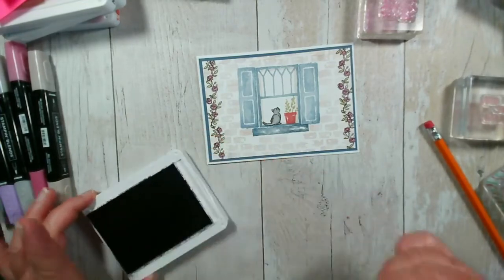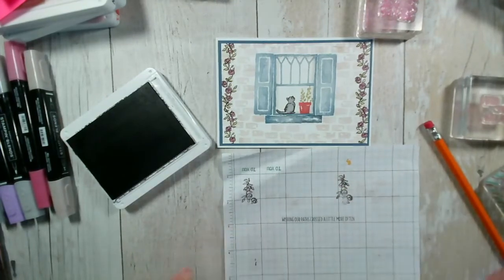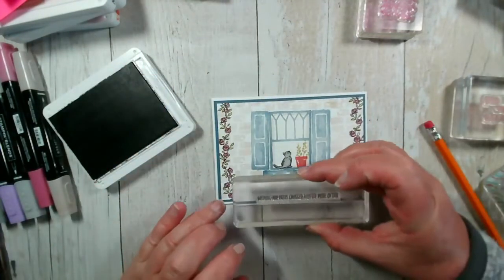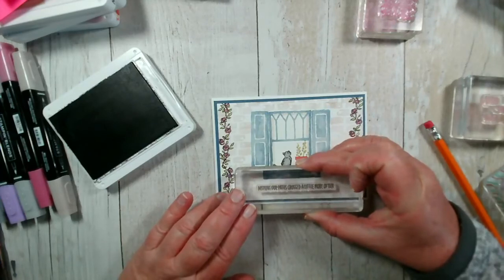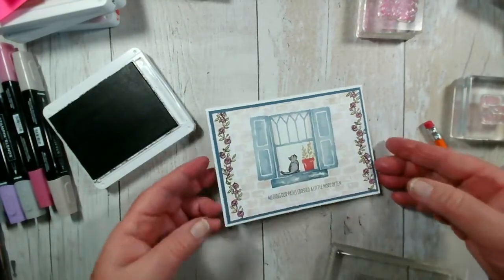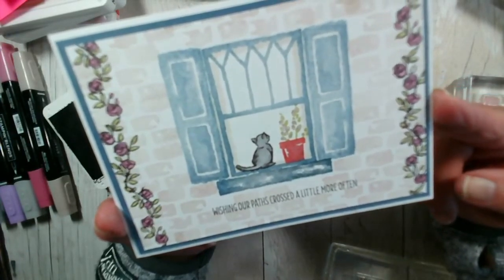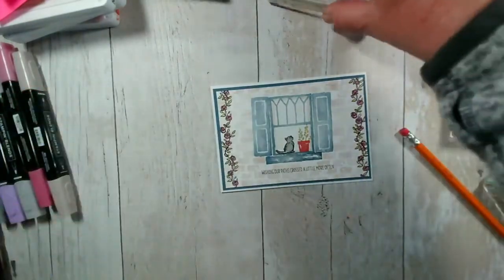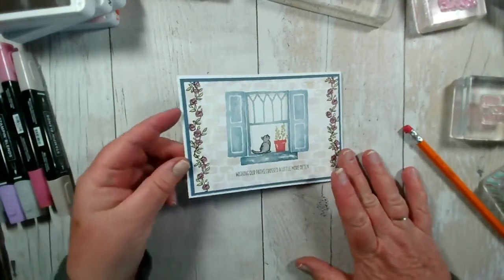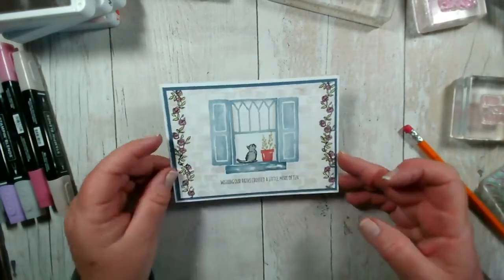So just going to stamp this on a scrap piece. If I made a mistake, I could always put it onto another piece of paper and add it on the top. But it rather fits underneath that window, doesn't it? There we go. Wishing our paths crossed a little more often. All done and dusted. So thank you so much. I will add a decorated envelope to that, but I hope you like the mix and match design of the two stamp sets put together.